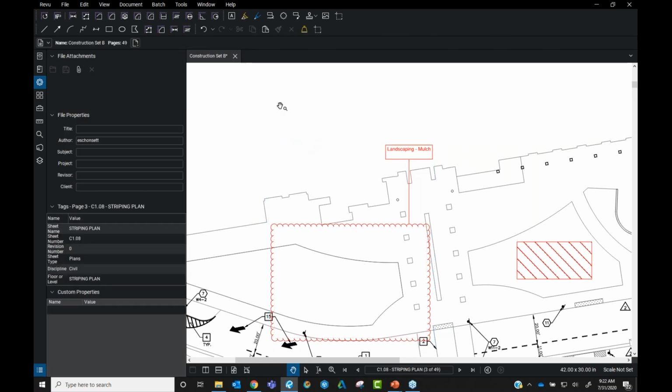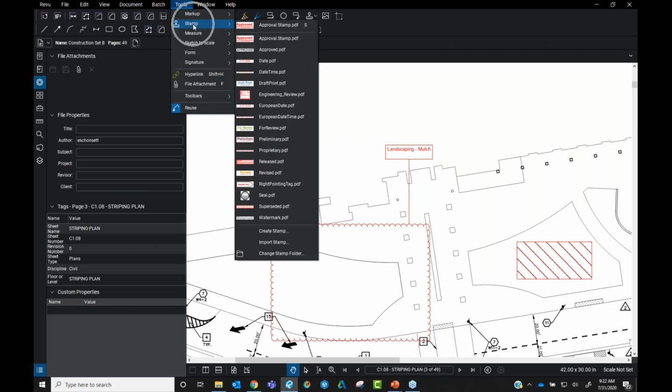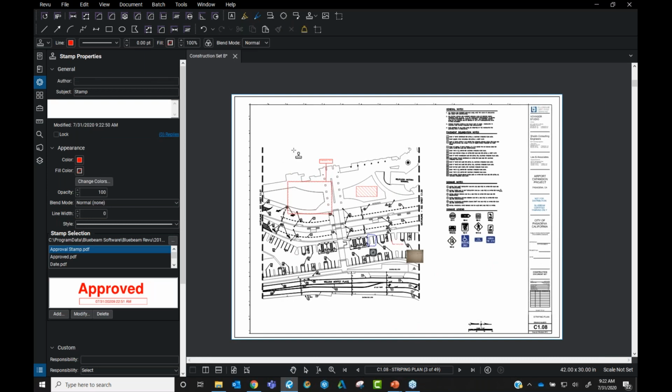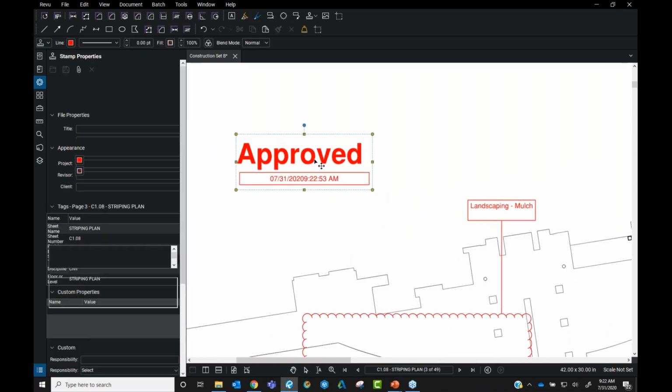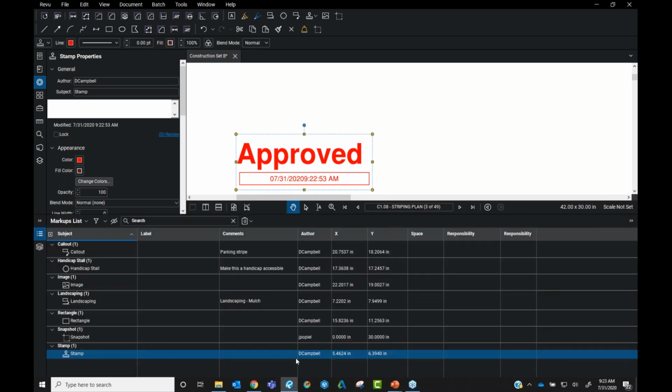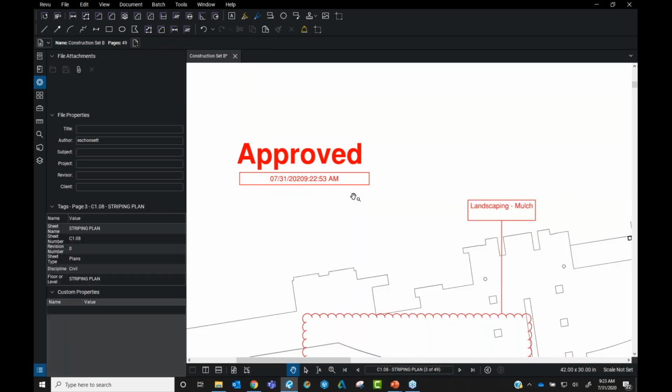Now, there's one more that I want to talk about before I push on, and that is going to be the stamps. So if we needed to stamp any drawing, so maybe I want to approve this drawing here, I can go ahead and choose my approval stamp, which will populate with my name, and it's been also populated with a date time stamp. Okay, so if I look down below, you're also going to see that stamp here by me. Now this XY just tells you where it is on the page, but I'll get more into that markups list here again in a little bit.